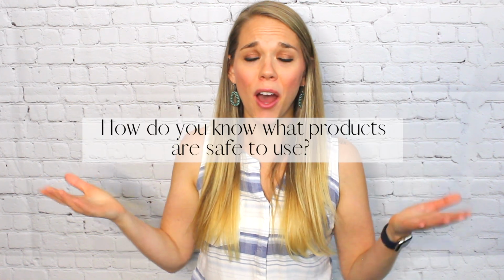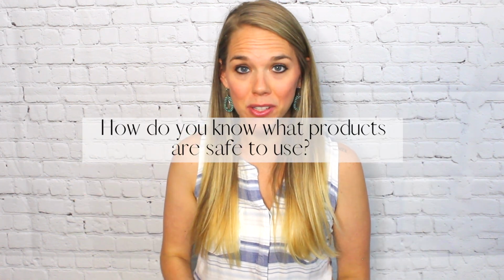Okay, so you know you want to use clean, safe products in your home, but how do you even know what products are safe to use? Always, always, always look at the ingredients on the back of the bottle. Don't just trust whatever the company claims on the front of the bottle. If it says clean, safe, non-toxic, green, natural, those words mean nothing when the company uses them.